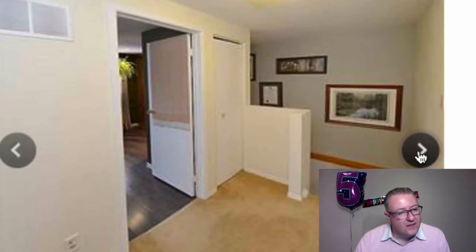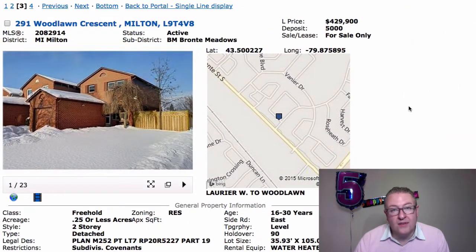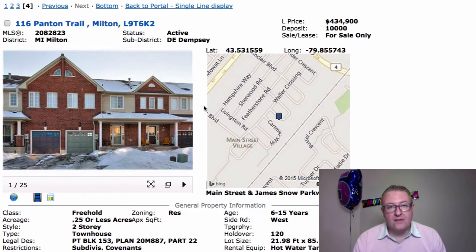We've seen things on Rose Heath that looked the same as this, or even sometimes a little bit worse, and they've been selling right around this price point, or even semi-detached right at around the $420, $430 mark. I like it. So Panton Trail has kind of an interesting history.